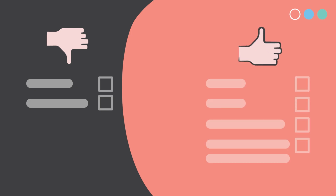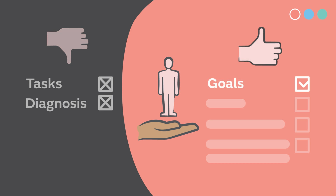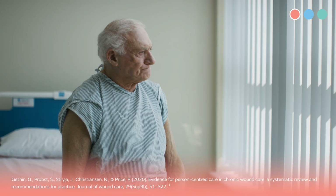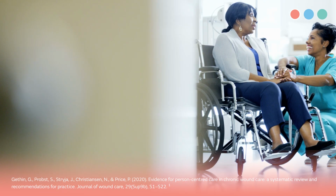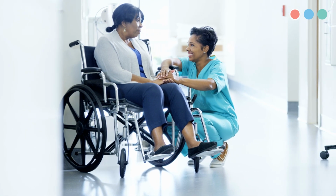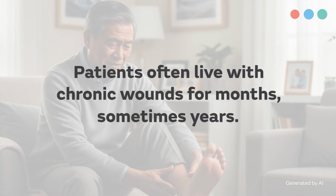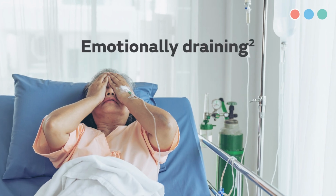Person-centered care is about treating patients not as tasks or diagnoses, but as people. Individuals with goals, fears, preferences, and lives beyond their wounds. It's about shifting the focus away from just what's wrong with you to what matters to you. In wound care, this is critical. Patients often live with chronic wounds for months, sometimes years. The treatments can be painful, exhausting, and emotionally draining.